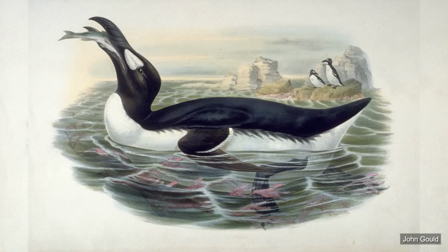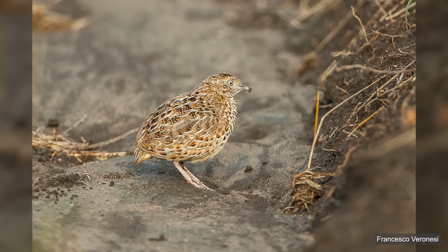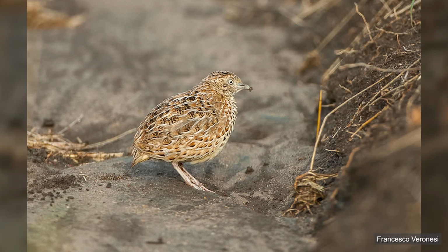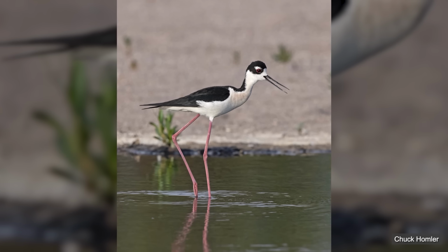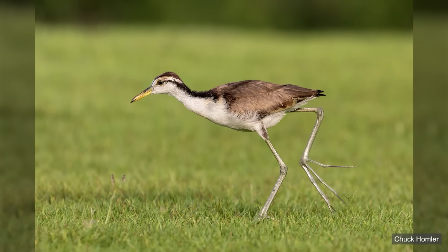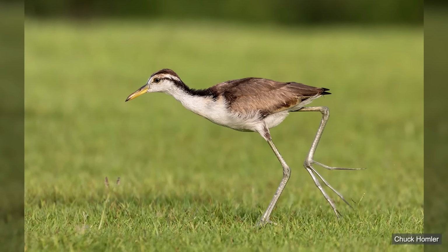But the other group has penguins. Real penguins. And button quails, which aren't quails at all. Not even close. Not to mention the Utah state bird, as well as birds with crazy long legs or crazy giant toes. Yeah, I think we better start here.